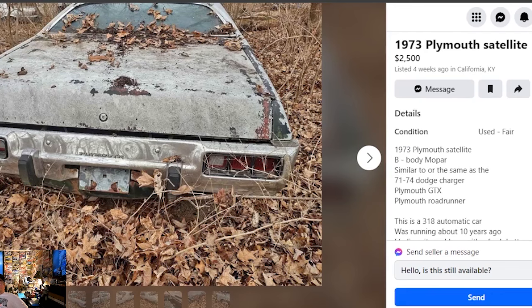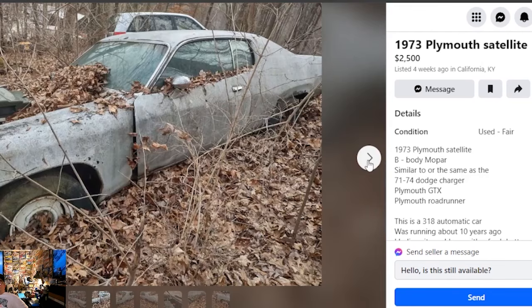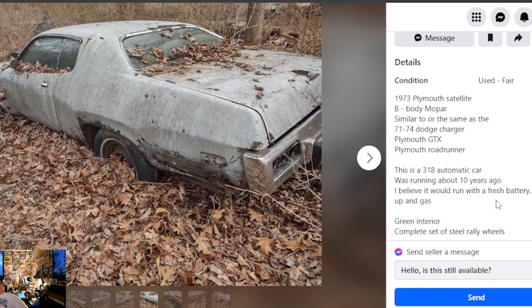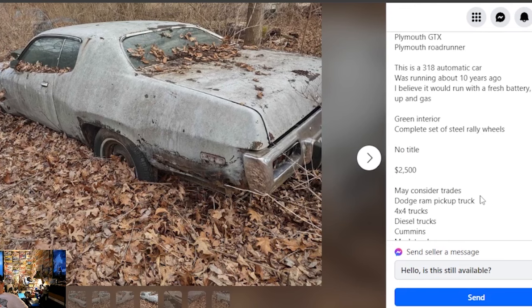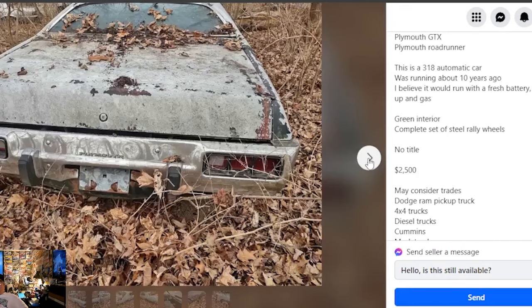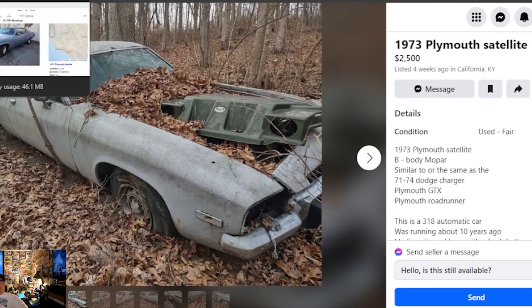It'll be a 1973 Plymouth Satellite, $2,500, 4 weeks ago. This one's in Kentucky. Again, sitting in the woods, sunk in the woods. This thing's been sitting out here for a while. 73 Plymouth Satellite, B-body Mopar, the same as the 71 to 74 Dodge Charger, Plymouth GTX, Roadrunner. It's a 318 car, was running about 10 years ago. You gotta love when people tell you that much. No title for this thing. Kentucky, pretty sure in Kentucky you need a title. So looking for some parts again, $2,500. Really haven't found nothing yet, right?